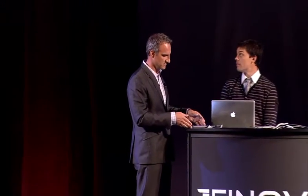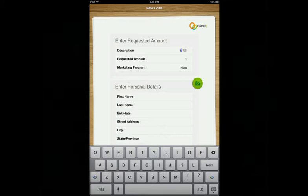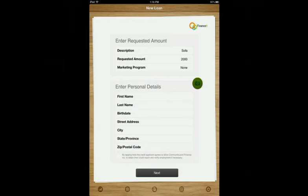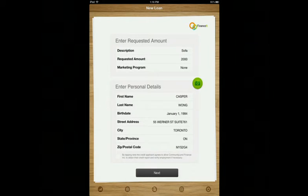Thank you, Michael. So I'm very excited to show everyone here today how fast and easy it is for one of our merchant partners to get a loan approved and completed using the Financeit app. So let's say I work at a furniture store and I have a customer who wants to finance the purchase of a $2,000 sofa. In order to get them approved, all I have to do is take a picture of the back of their driver's license, and the app scans the 2D barcode, extracts the personal information, and pre-populates the application form. I submit that for an instant decision, and in the back end, the system's talking to Equifax, reading the credit bureau, credit history, making sure that this borrower isn't on any anti-terrorist lists or money laundering lists, that they're a good borrower.